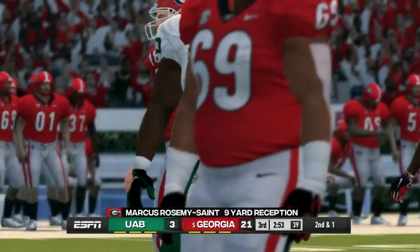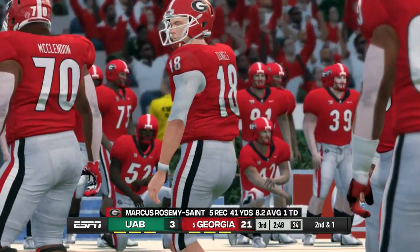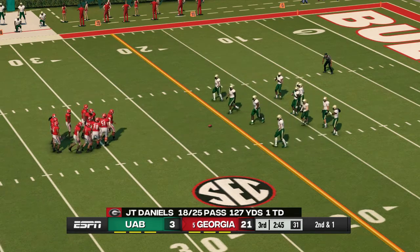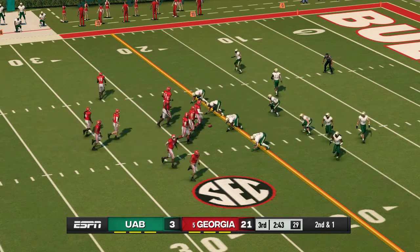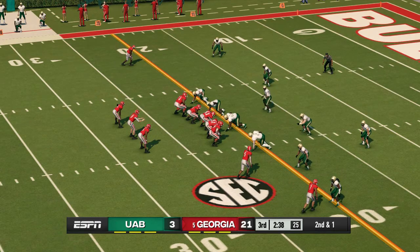Hit immediately. Quick pass. The quarterback and his receiver make a great play here and convert on an early down. It's second down now, and they're just a few feet away from that first down marker. Here we go. Green 19.